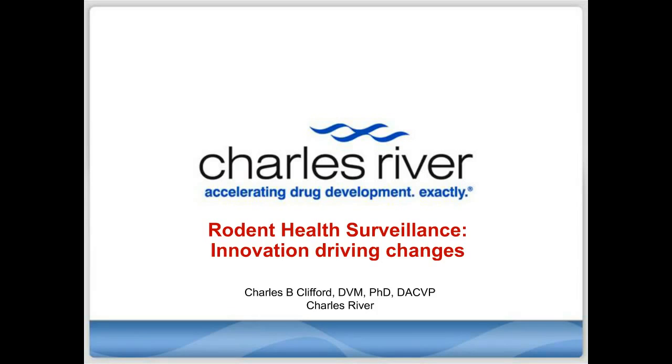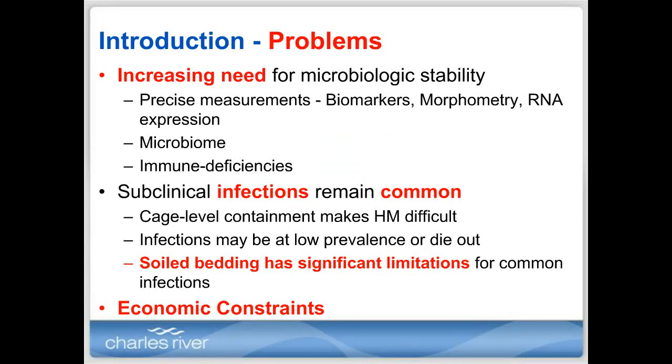And then I also work with a lot of our external clients trying to help them improve or optimize their own health surveillance programs. I'm sure everybody is very familiar with the problems that are incumbent on health surveillance programs today, or inherent to them. As we make more and more precise measurements in science, we find that there's an increasing need for microbiologic stability.